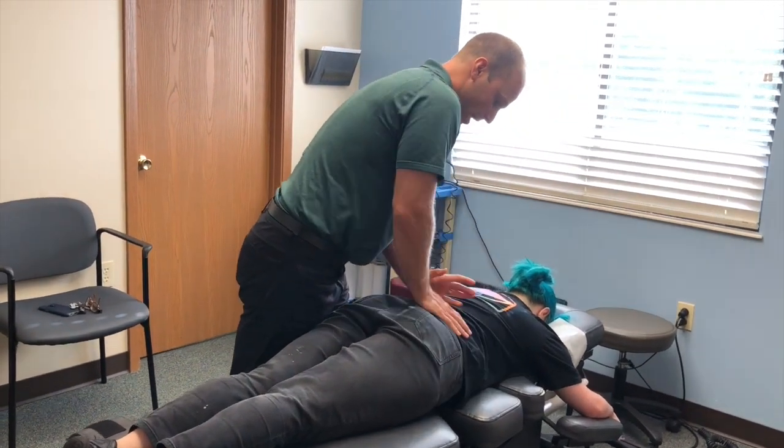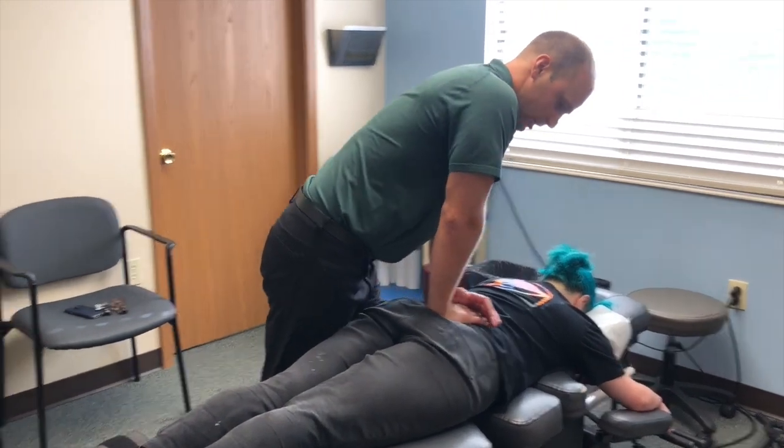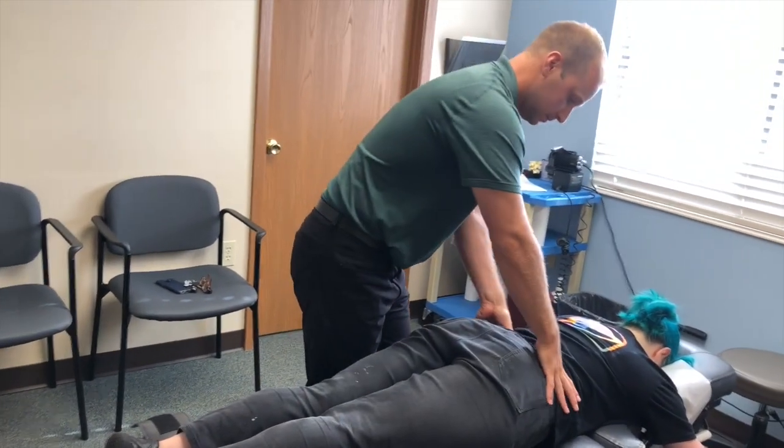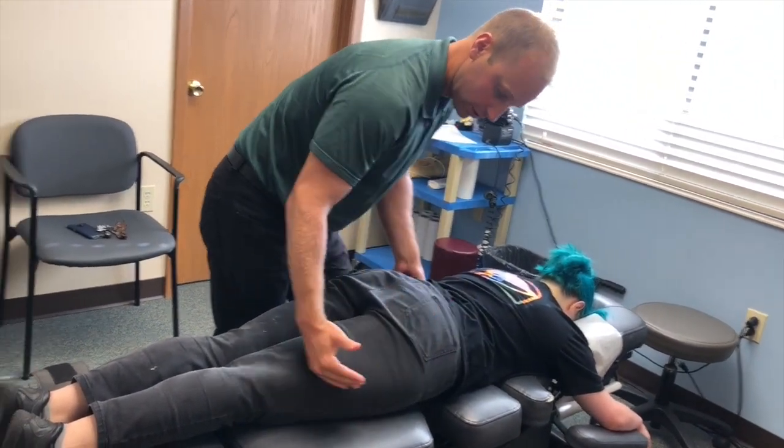We're going to start with her low back. Her right hip's out a little bit. You can tell by her leg length. Right leg shorter, so her right SI joint's in extension. That's bringing her leg up.